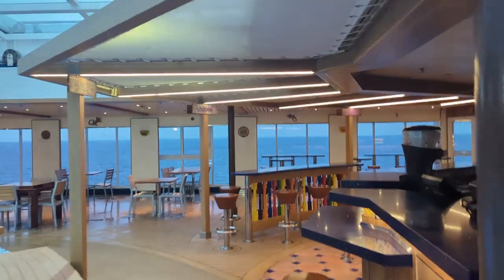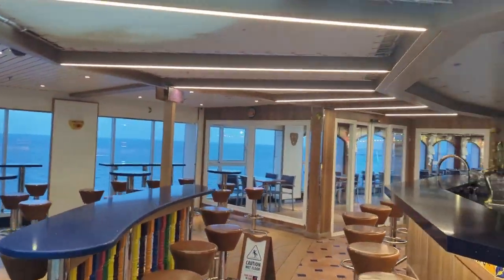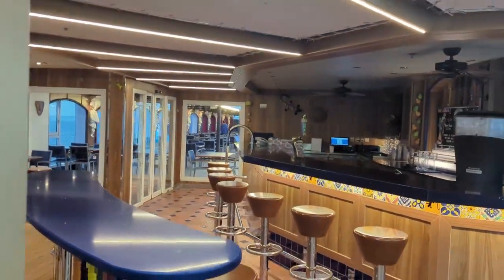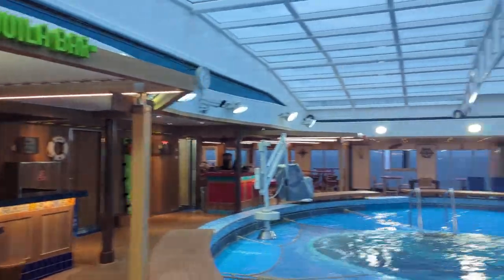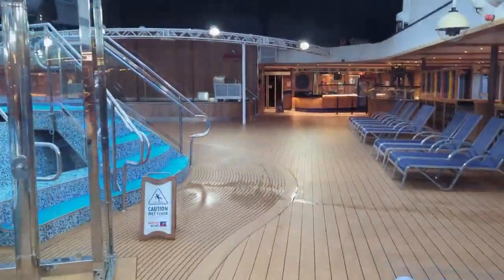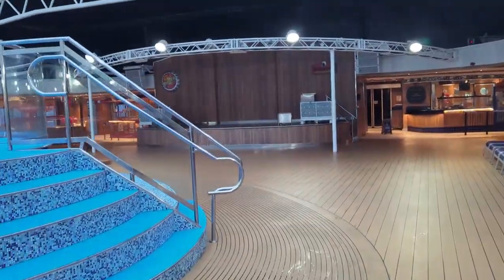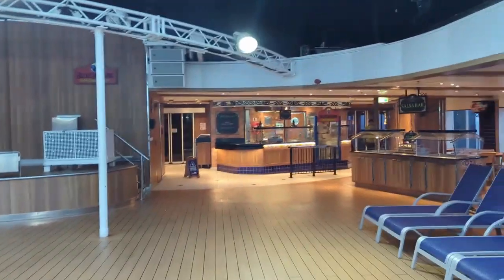And then over on the other side of the ship, kind of mirroring that, is the Blue Iguana Tequila Bar. Now, I don't know if it was just the crowd on this cruise, or what, but the Blue Iguana Tequila Bar wasn't open as often as I feel like it should have been, and as often as it has been when I've gone on other cruises. This area does have a huge stage. They do a bunch of deck parties here.